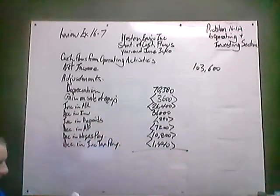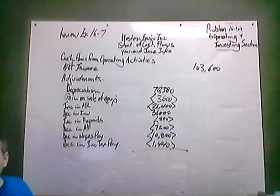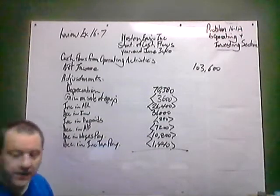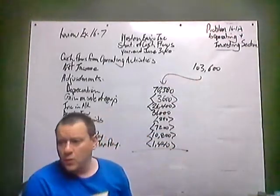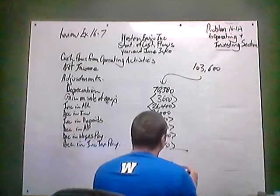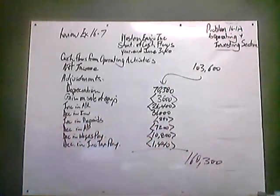Okay. So that's it. That is it for the current assets and current liabilities. So we're going to add all that up, and what do we get? We get a net cash inflow from operating activities of 160,300.